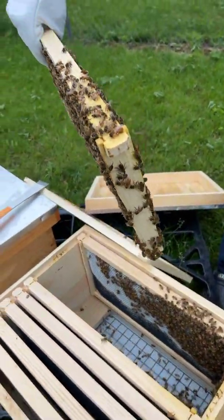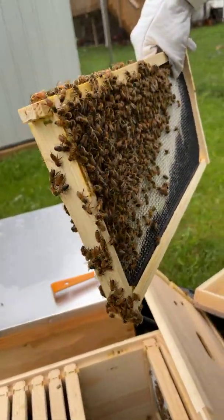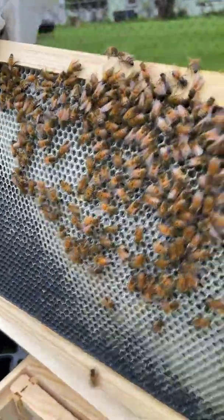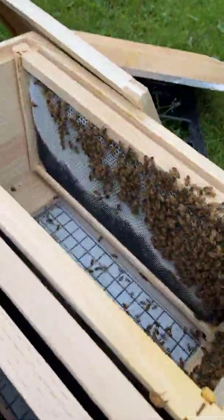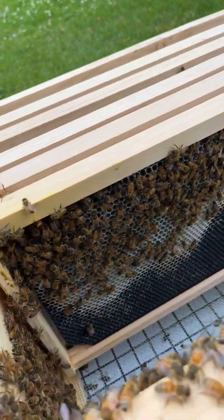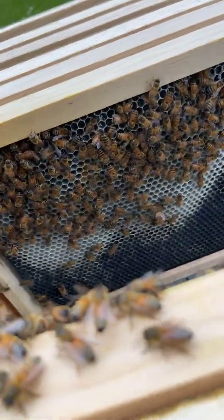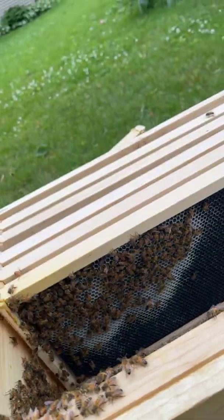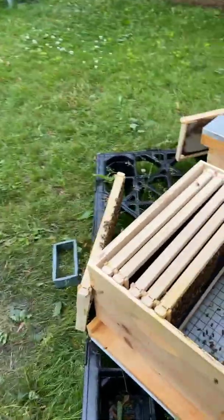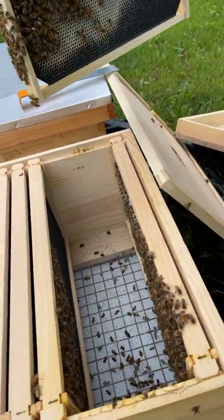Here we go. So they're starting on this one and veer into that one, that next one on this, from this point of view. All right. They're really starting on that one now. So that's good to see. It looks like they're working their way from right to left as you look at the entrance. They are all up on that wall.